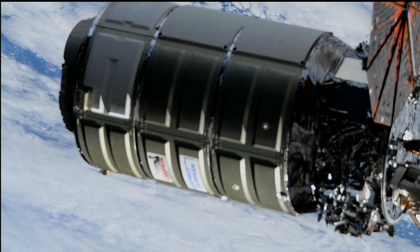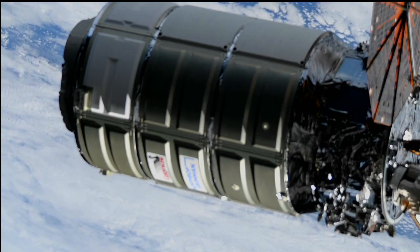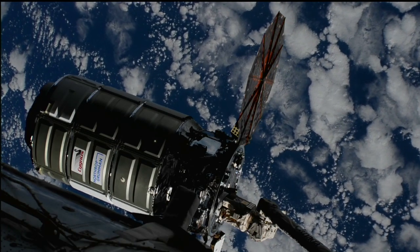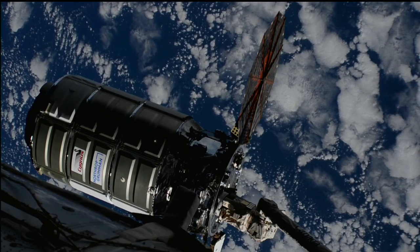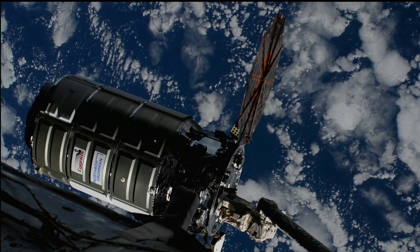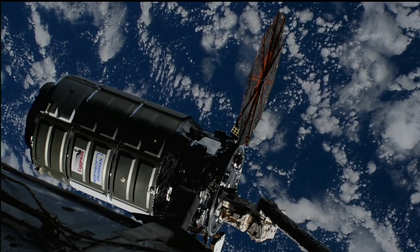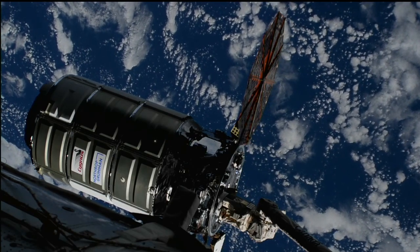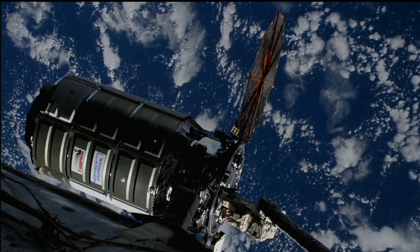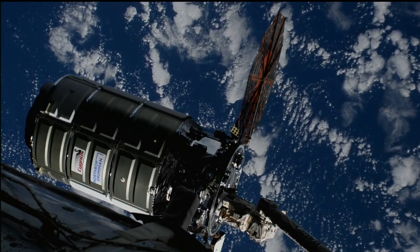At this point, NASA astronauts Nicole Mann and Josh Cassada are relieved from their duties at the robotic workstation inside the station's cupola and are going to go on about the rest of the tasks for their day. Before Cygnus is berthed to the International Space Station a couple hours from now, the team is going to continue to take some imagery of the Cygnus cargo spacecraft to understand a little bit more about what was going on with that solar array.